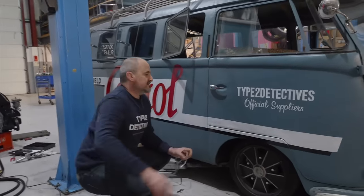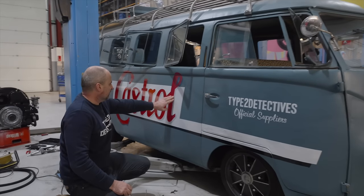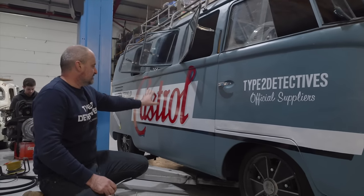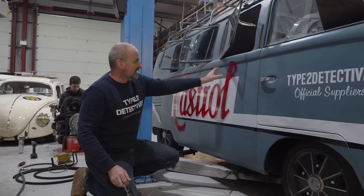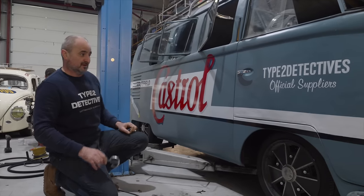So the sign writing's on in its basic format. We've just been talking. We really love the way Mandy's encapsulated a really subtle shadow. So subtle, you have to look twice to see it. Really like the blues and the reds. It's quite similar to our old T2D STP style logo, color wise, which is really cool.